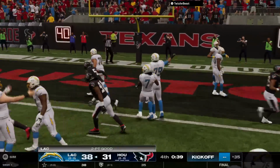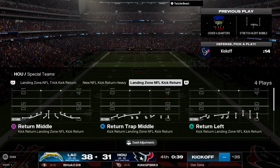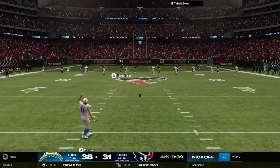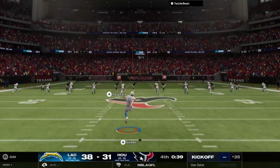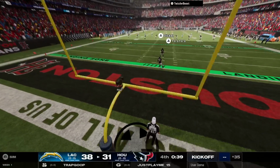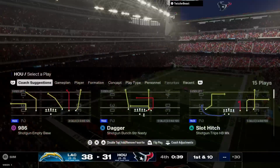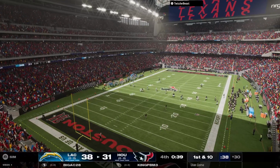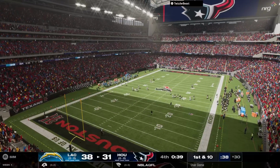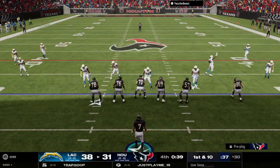And he reaches the end zone, so they'll be up to a 7-point lead. And makes the score Chargers 38, Texans 31. Dicker all lined up and ready to boot it away. And he wasn't chancing a return there, putting it out on the back of the end zone for a touchback. 1st and 10 now from the 30.